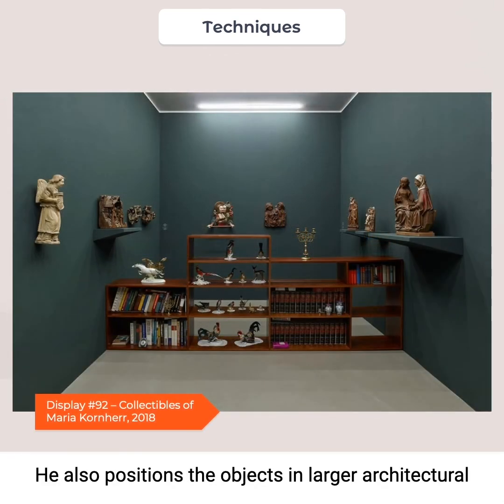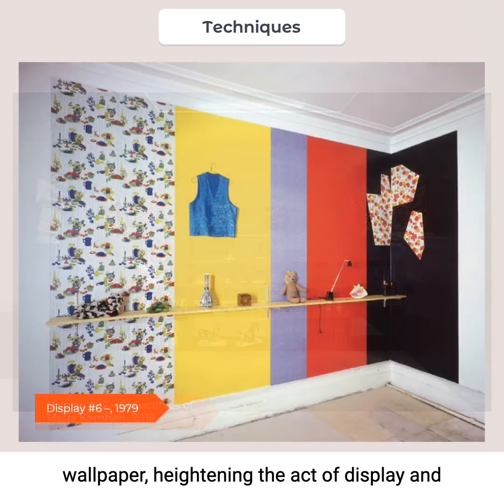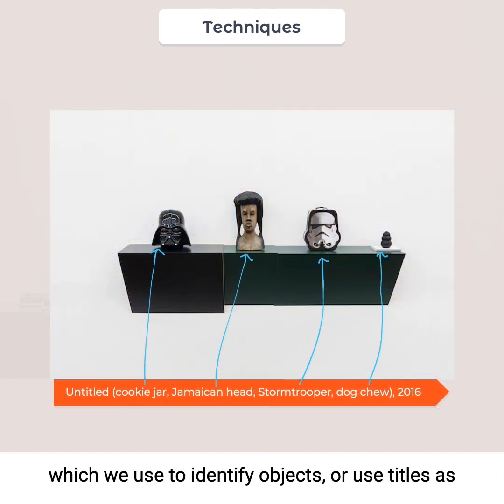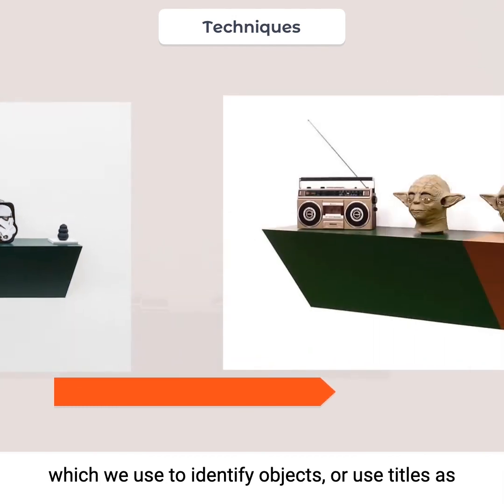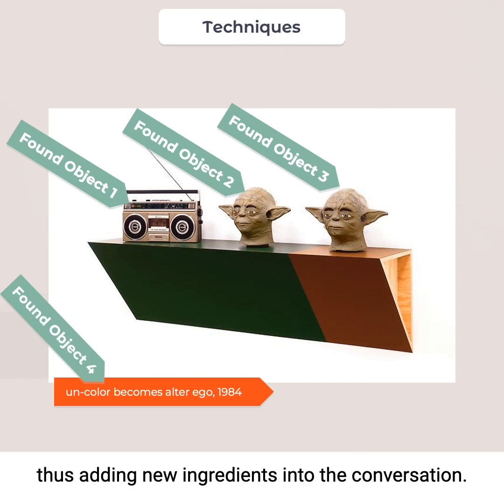He also positions the objects in larger architectural installations, sometimes colored with decorative wallpaper, heightening the act of display, and the importance of the spaces in contributing to the choice of objects to be displayed. He also titles the works to point out the names by which we use to identify objects, or use titles as another found object that is added onto the shelf, thus adding new ingredients into the conversation.